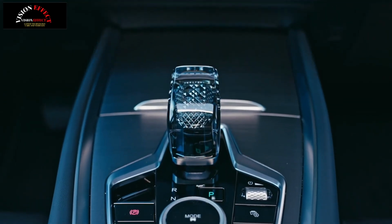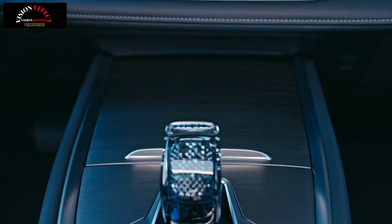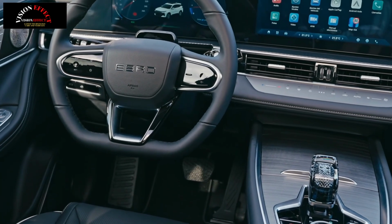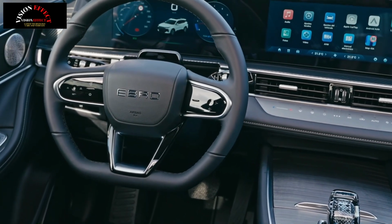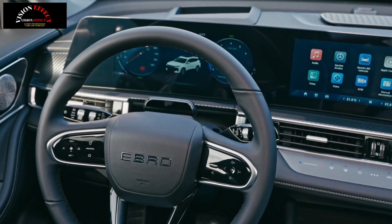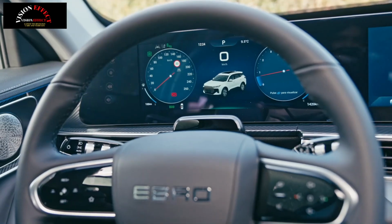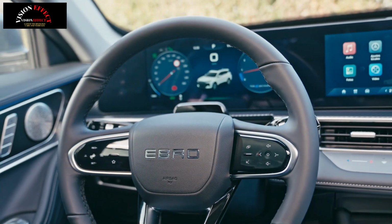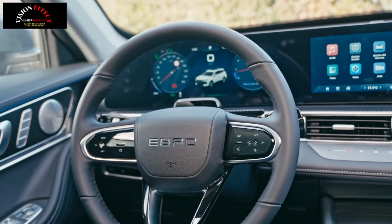The Ebro S700 will initially be available with a 147 horsepower 1.6 turbo engine without any hybrid system. It is offered with a dual-clutch automatic transmission, 7 DCT, and front-wheel drive. This engine has been optimized compared to the previous versions used in other models of the group, resulting in a smoother response and more efficient consumption.